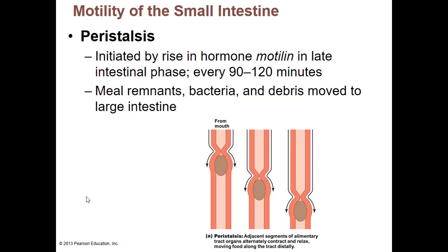Now, what triggers peristalsis? Another hormone, motilin. It happens about every 90 to 120 minutes that you get an increase of this hormone to cause more squeezing. And so meal remnants, we don't like to call it food anymore, any bacteria that might be in there, and any other debris will move their way out of the small intestine. So it's slowly making its way through.